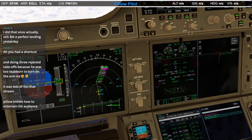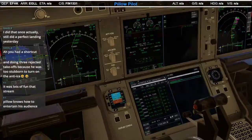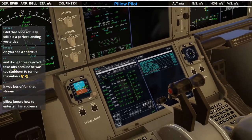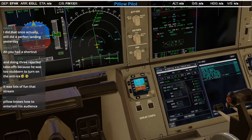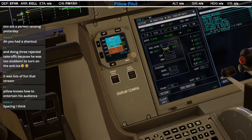Well, we're getting ready for our descent, actually. So, descent preparation checklist. That is here. Weather needs to be obtained. So we go performance page, approach, and we'll lob in the weather. So the QNH, also temperature is 8.